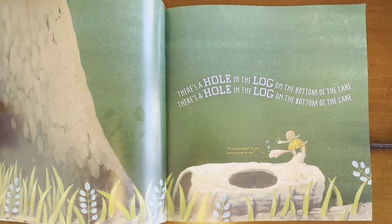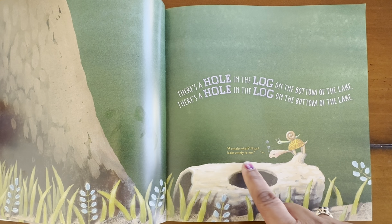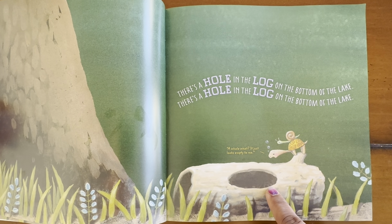There's a hole in the log on the bottom of the lake. A hole what? It just looks empty to me.